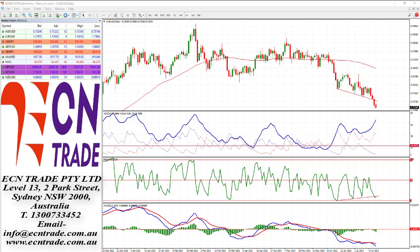However, we do need to be a little bit cautious with that call as we are oversold. But looking at the ADX supporting a bearish case, and with the MACD also declining, a close under 73.15, which is very close, could see the next target of 72.60 and we would reassess from there.